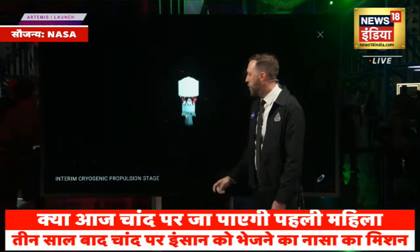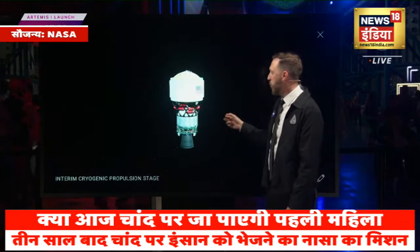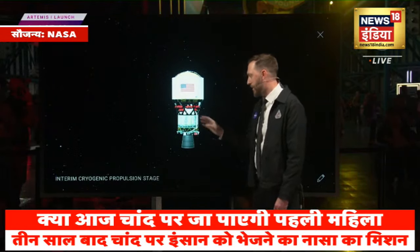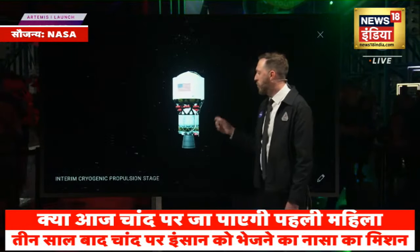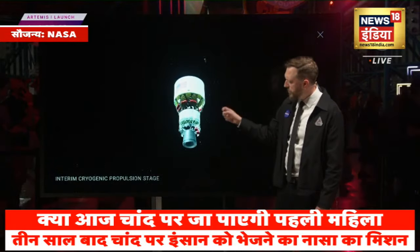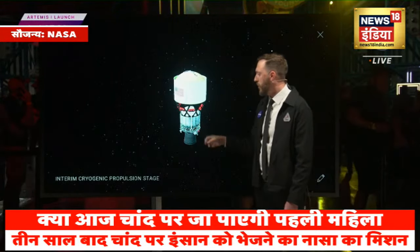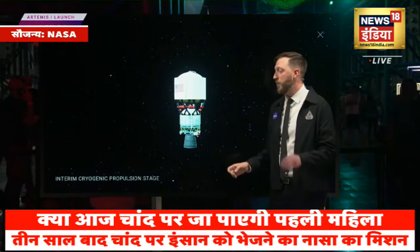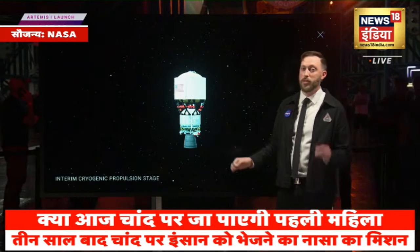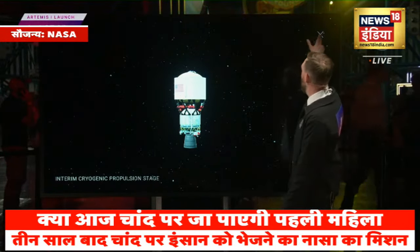Now, underneath this upper skirt, we have the second stage, the Interim Cryogenic Propulsion Stage, or ICPS. This is a modified upper stage from the Delta IV family of rockets from United Launch Alliance. Single RL-10B-2 engine, also propelled by liquid hydrogen, liquid oxygen. This is used for our in-space propulsion maneuvers, critically that translunar injection, which is going to give us the energy to go beyond low Earth orbit and head out to the moon.